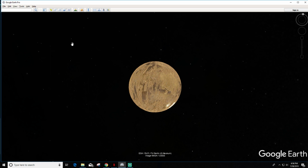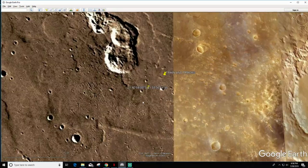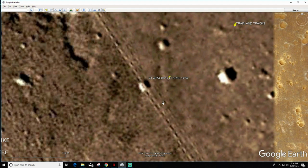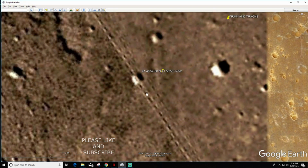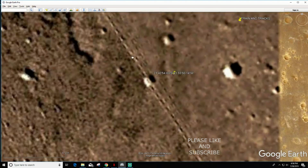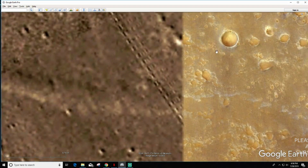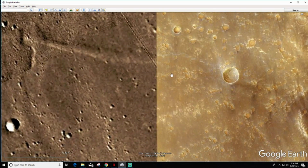Guys, I want to show you a train track and train on Mars. All right, check this out. Here we go. What do y'all think about that? See the tracks? It's funny how Google overlays. Now we can't tell where it goes. Totally lost it.